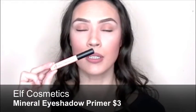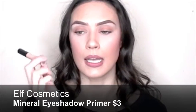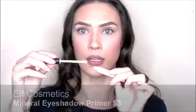So since we're talking about primers, I love e.l.f.'s Mineral Eyeshadow Primer. This is so good. It looks like a little lipstick applicator. Once you apply it to your eyelids, it has a very liquidy consistency, meaning it's very thin. And then you start blending and it just dries out perfectly and it's not too sticky. I have worn this by itself without setting, just for a quick makeup, and it did not crease on me. And I also love this because I have darkness all over my eyelids, so it really helps mask the darkness, and I really love it. I highly recommend this primer.